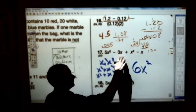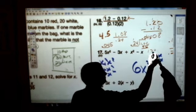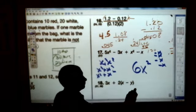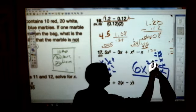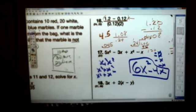Minus 3x is like you have 3 minus x's. And then you have another minus x. Well, what do you have there? You have 4 minus x's. Minus 4x. That's as much as you can do. X squareds don't get along with their partners, the x's. You can't put them together. They're not the same thing.